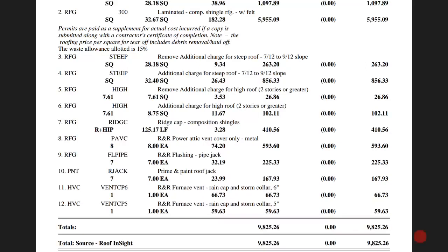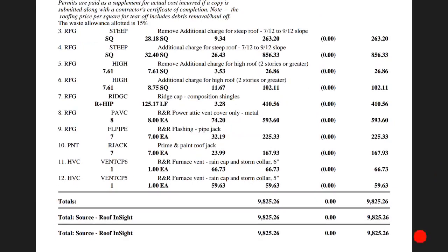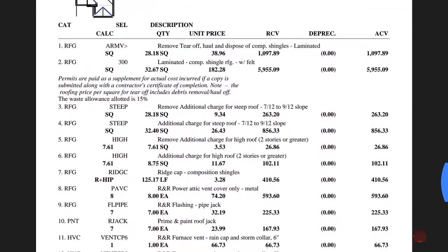Oh, the other thing was that because of the steepness, there had to be a 30-pound felt, and there were some low slope areas too. And I think that was over $1,000 at the end of the day. So there's thousands of dollars missing from this estimate. And of course, there's no overhead and profit.